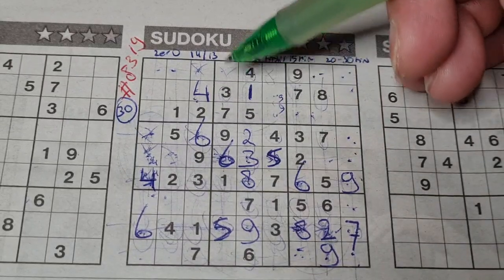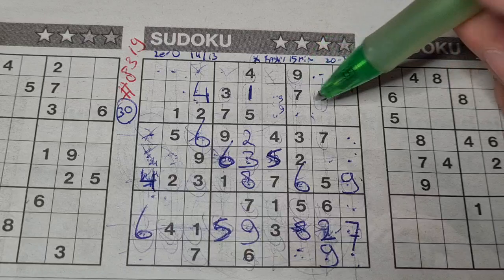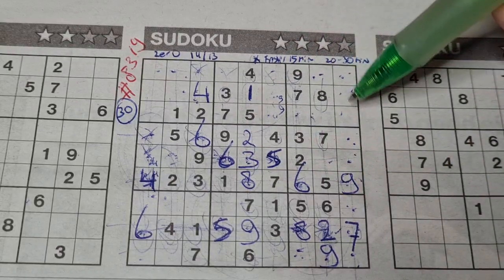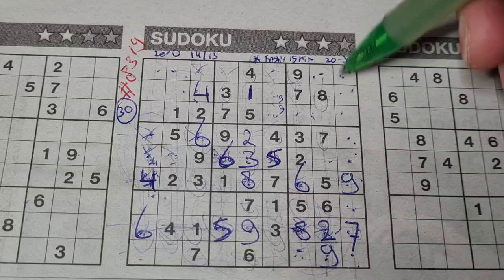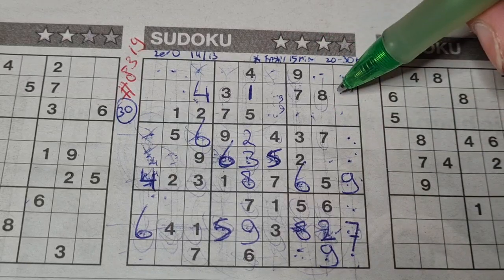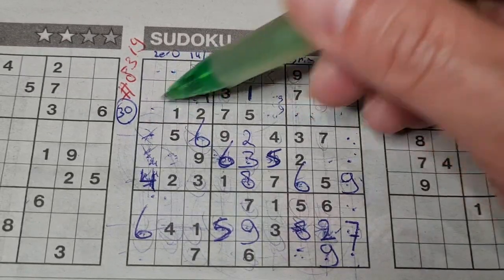I'm thinking. I need a 6 here. Need a 6 there. Okay. Well. Need a 5 here also. 5 and a 6. Yeah. Need a 9 here.